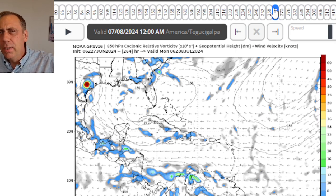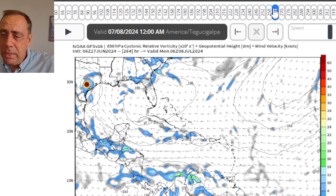Watch the forecast, especially starting Monday and Tuesday. I think we'll have more certainty as to what's going to happen here. But the potential impact would be a week from today, maybe Saturday, a week from today as well.